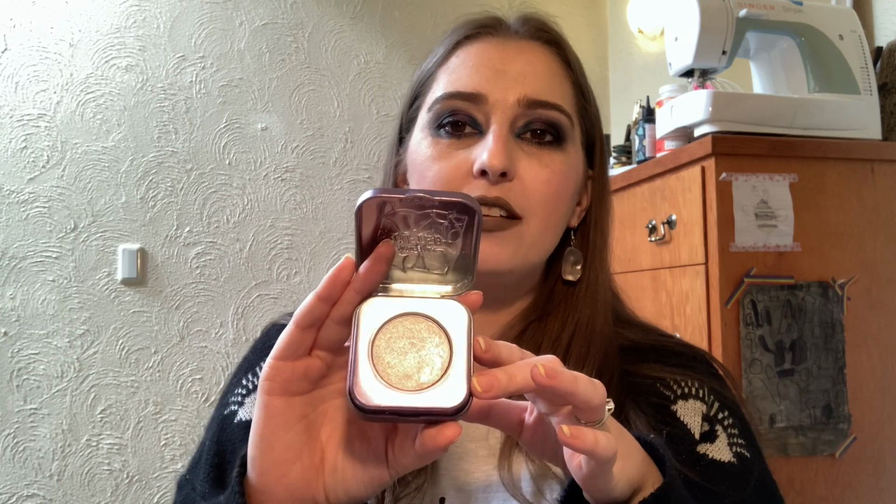Let's go to the complete opposite range. This is my Kaleidos Space Age Gifted highlighter. This is a multi-chrome highlighter. It is the exact opposite of the ZC one. This one has all of the shiftiness. Its main shift is from pink to green. There are some other shifts in there, but that is the main one. This is my extra highlighter.